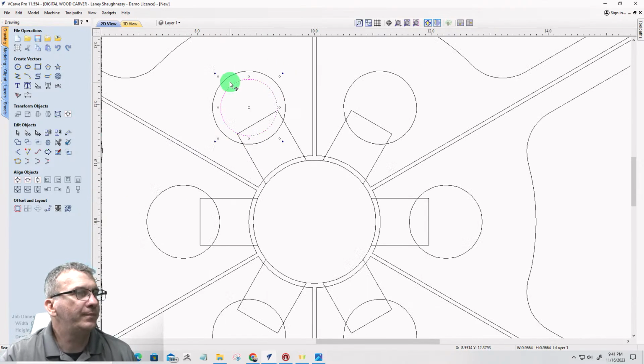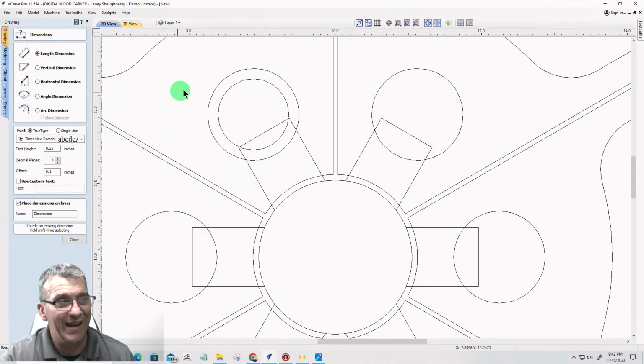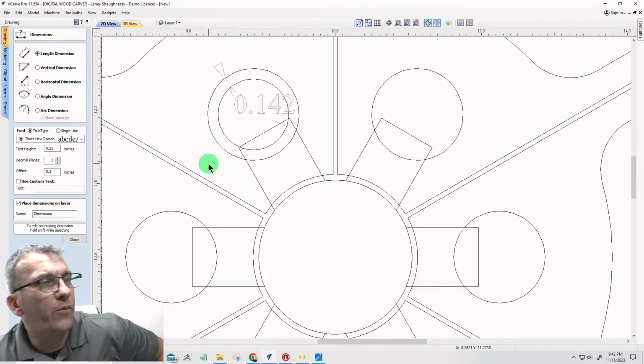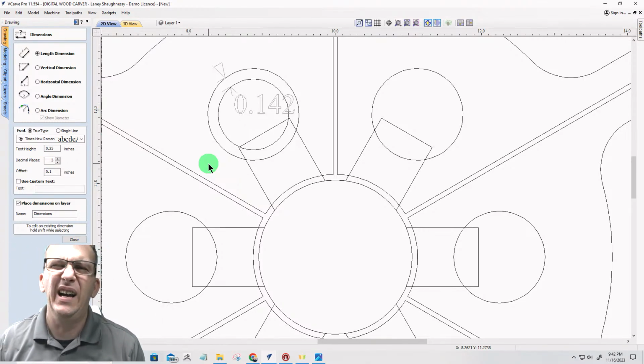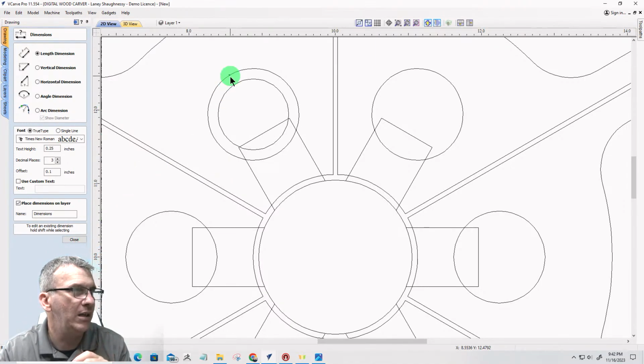Okay. So that distance right there, I need to know that for the chamfer toolpath, so I'll measure it. I'll just pick a spot. Let's make it 0.15, just for easy. That'll be our magic number, 0.15 for the chamfer.